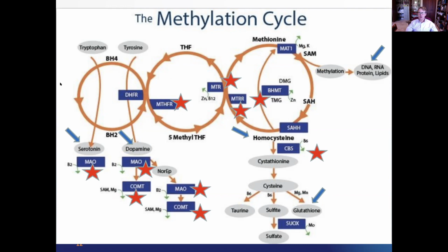You can also see cofactors for some of these enzymes. ZN is zinc, B12, zinc, B6, SAM, S-adenosyl methionine, magnesium, B2. You'll want to make sure if you have some of these slower variant mutations that you're getting plenty of the cofactors the enzymes need to do their job well.